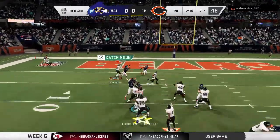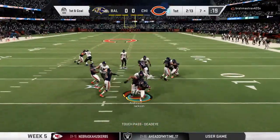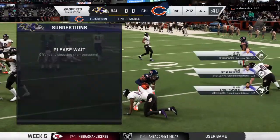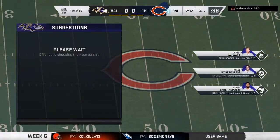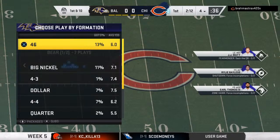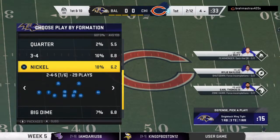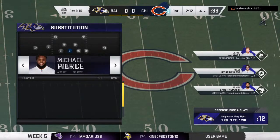Jackson from the shotgun. Into heavy traffic, and it's intercepted. And Jackson picks it. A big turnover there as his guys will get the football back. They're trying to resurrect his confidence. Last week was a disaster. 5 interceptions in that loss, and another pick there.